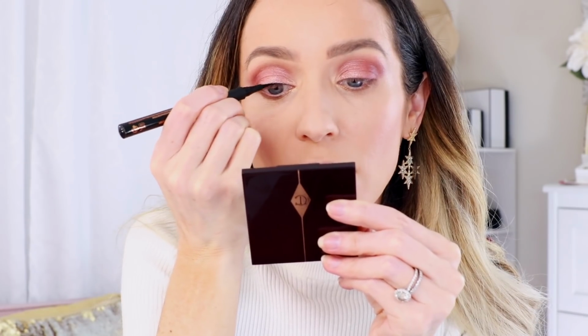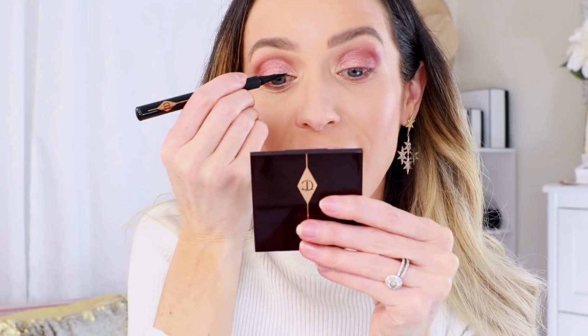So this is supposed to be a new pen, new formula. Everything is supposed to be new and better. We shall see. I wish I had the old one. I don't remember what it looked like, if it looked like it had this type of sponge tip. Oh, wow. Yep, it's better. So much better. Oh my gosh.